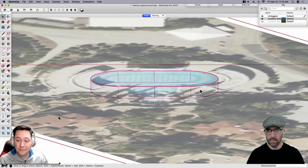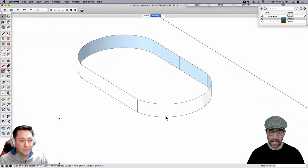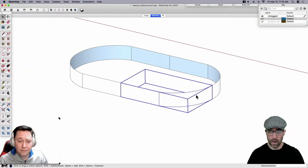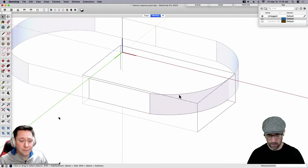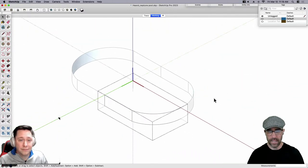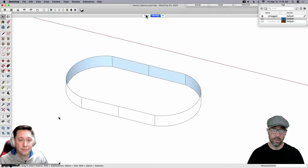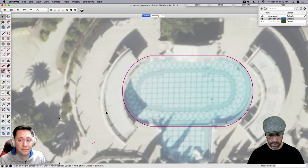By breaking this pool up into quarters, or even half, if I wanted to join these, it means that I only have to model one part of the pool at a time. If I stretch this, or move this, or give this a thickness, you can see what it's doing to all of them at once. That's something I learned from Chris Rosewarne. If anyone's seen Chris Rosewarne's work, he does fantastic work.